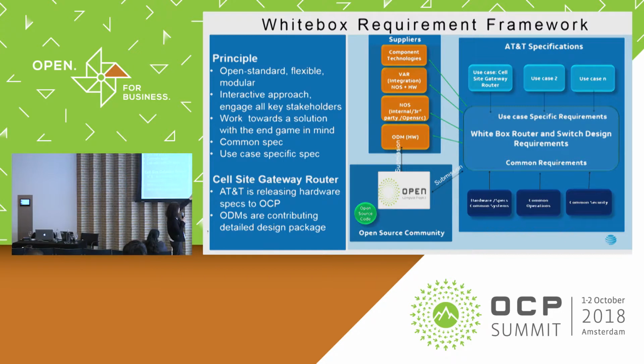And we also, as part of the requirement development and design conception discussion process, work with suppliers like the ODM or the integration supplier, the VAR, the value added reseller, or now they call it the post-production integrator. And we also work with the NOS supplier, and the NOS supplier could be internal. In this case, for the white box, we have AT&T internal software developed. Or you can work with a third party, or open source.